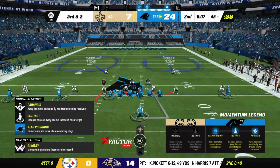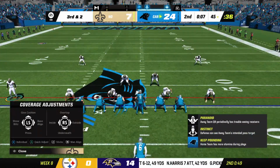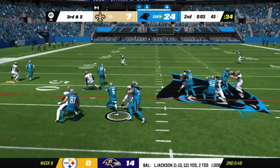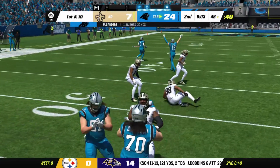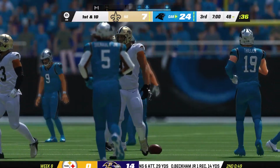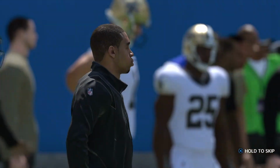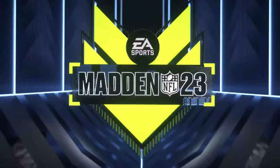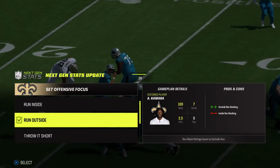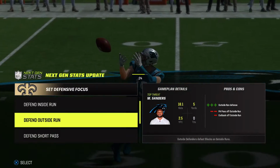And for the Saints here on 3rd down, an extra defensive back on the field. They'll try and run for it with Sanders. And he's got a first down as he's up to the 48. So we reach halftime in what's been a fairly one-sided. Well, why don't we hold off on the halftime update after all? Seems like everyone's ready to go here for the second half in Week 8 in the NFL.